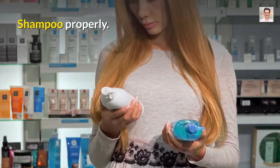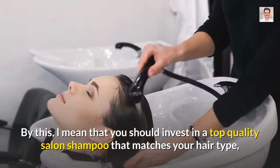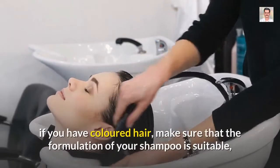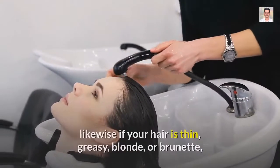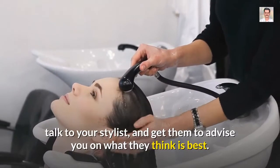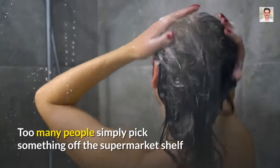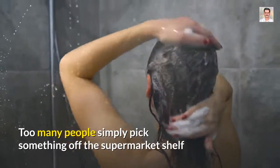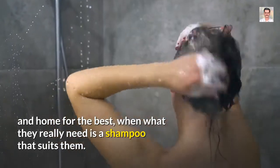Shampoo properly. By this, I mean that you should invest in a top-quality salon shampoo that matches your hair type. If you have colored hair, make sure that the formulation of your shampoo is suitable. Likewise, if your hair is thin, greasy, blonde, or brunette, talk to your stylist, and get them to advise you on what they think is best. Too many people simply pick something off the supermarket shelf and hope for the best, when what they really need is a shampoo that suits them.